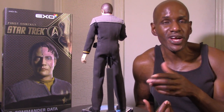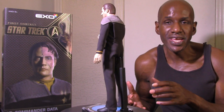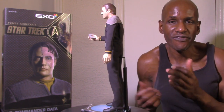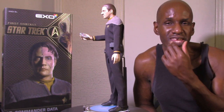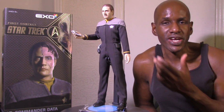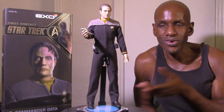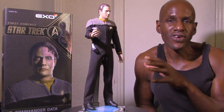I still prefer, my favorite Star Trek show, or my favorite Star Trek period, is The Next Generation. That was my favorite of the series. I can't really say the movies because I am a fan of the original Star Trek II as well. Mostly the movies with Kirk and Spock and McCoy and all them. But I definitely would prefer all Next Generation.